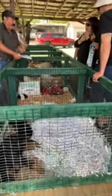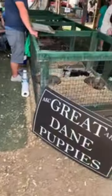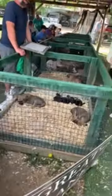Look how tiny those teacups are. My gosh, they're so small. Want some rabbits? Great Dane puppies. Wow, there's one, two.